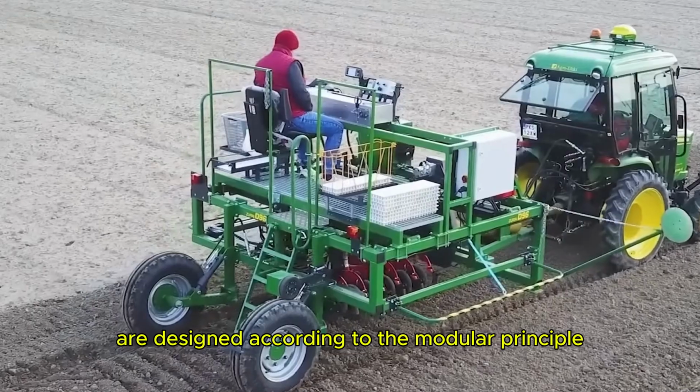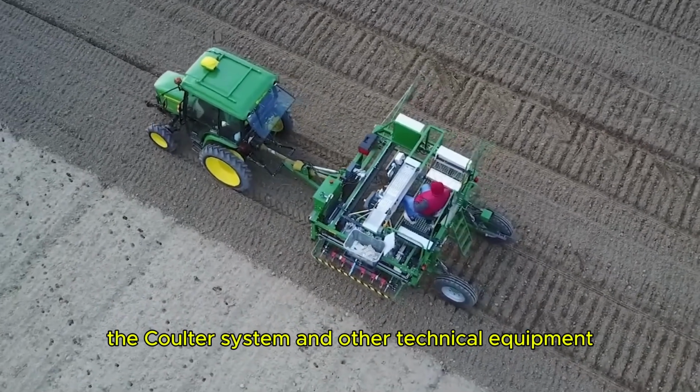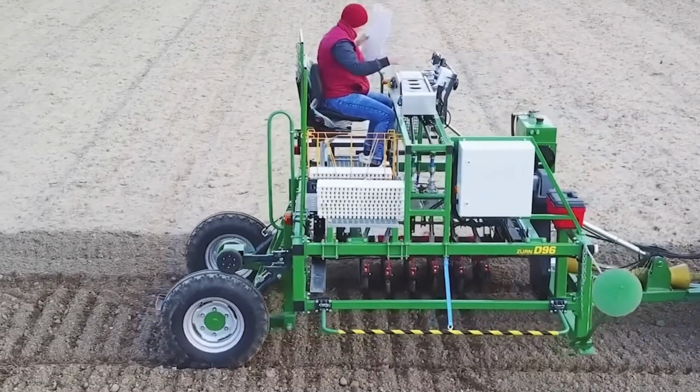Zürn seed drills are designed according to the modular principle. The coulter system and other technical equipment is fully adapted to the needs and wishes of each individual customer.